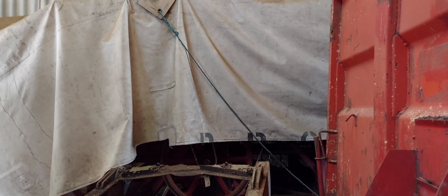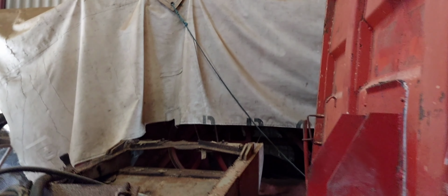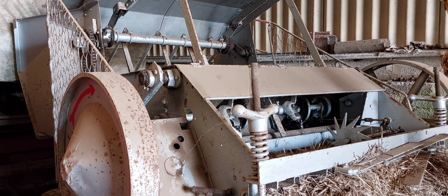What make is the drum? A Foster? What, the Fresher? Yeah, that's a Marshall. And on the back, he's got the cut box off the short back. Yeah, I see that. And that's a Claas straw trusser, a low density baler. We couldn't get the stationary baler, so we got a trusser.